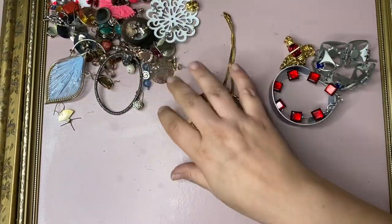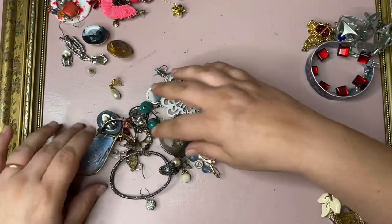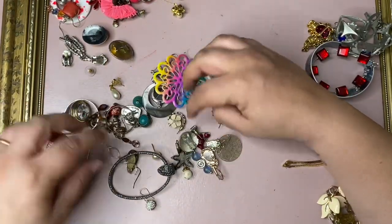Did we get any matching earrings? I don't think we did. Nothing to write home about anyway.